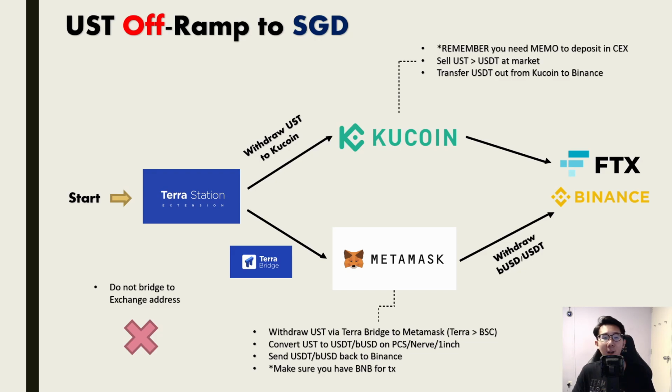Okay, so I hope these 4 charts have given you a clearer idea on how you can buy USDT as well as sell USDT and exit into fiat. And also for UST, how you buy UST with Sing Dollar and how you off-ramp it back to Sing Dollar. So I hope this video has been helpful and serves as a guide for the beginners, for those who are new in crypto.